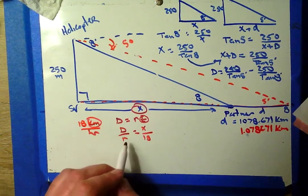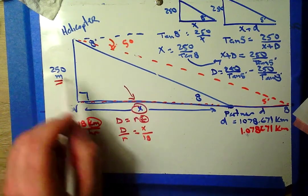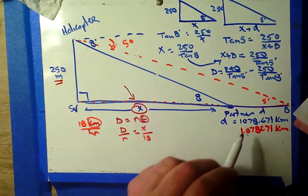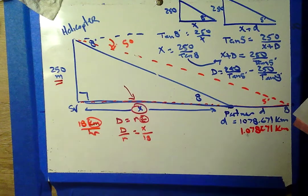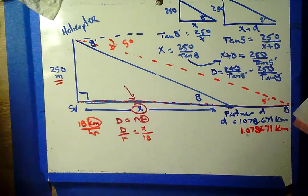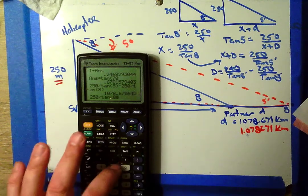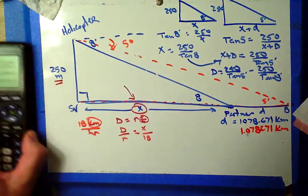Now note that these are kilometers. Right now these are going to be in meters. So I'm going to need to convert that x that I get from meters to kilometers like I did over here. So let's find out what 250 over tan 8 is. 250 divided by tan 8, and we get 1778.842.